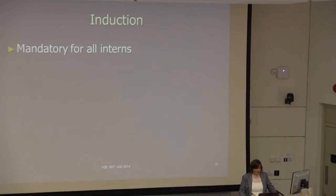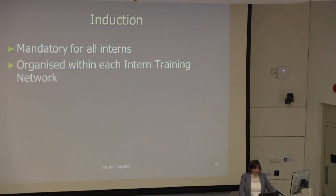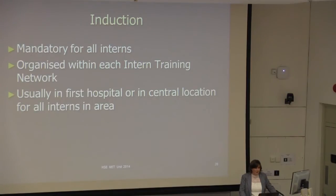So just induction. Induction is mandatory for all interns. When you get your offer of your post, you'll get the details of your induction. It's handled by the intern training network. It's usually in the first hospital you'll be working in or in a central location. So generally the RCSI will run a central induction programme for all interns, and then you'll go out to the individual hospitals if you're starting outside the main centre. It will include skills training as well. There's been a big move to ensure that people do have the skills they need when they go out into the patient areas, so the first part of your induction will have a level of skills training.